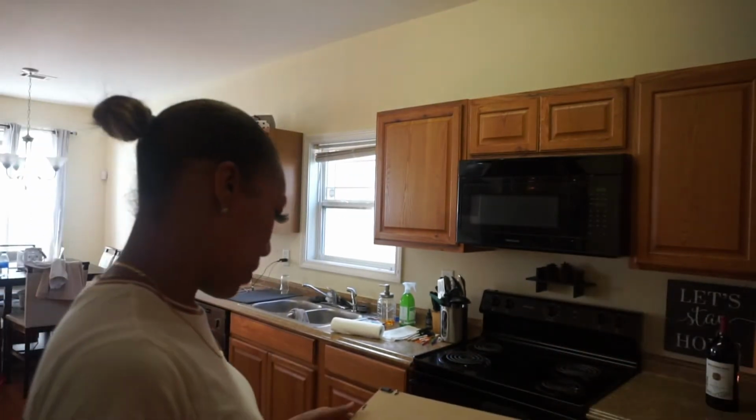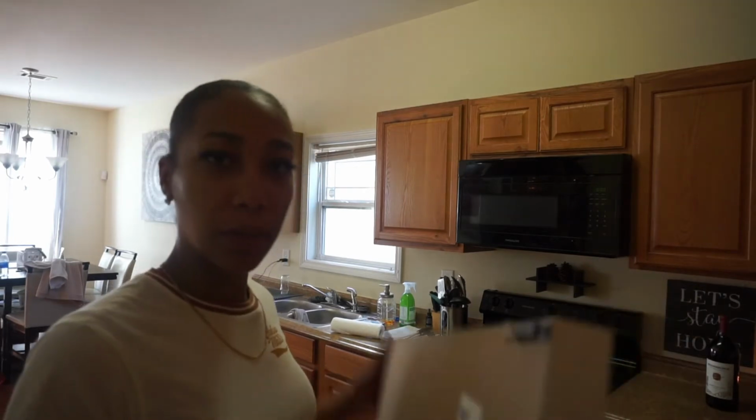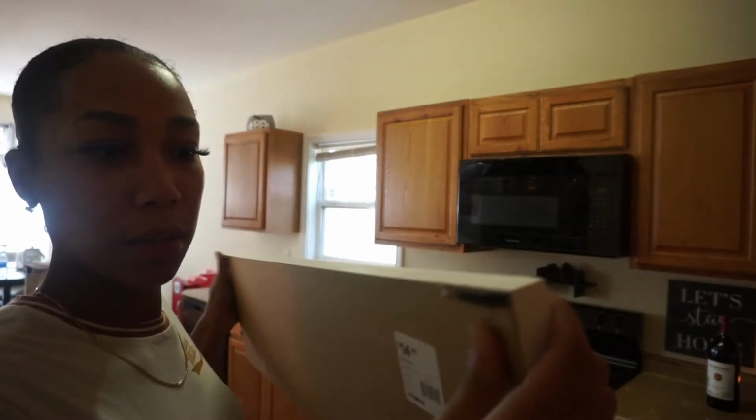So I got some command strips because I really don't want to poke any holes in the wall. I'm going to remove the hardware that it comes with so that it can be a flat surface for the command strips, and then I'll be right back.